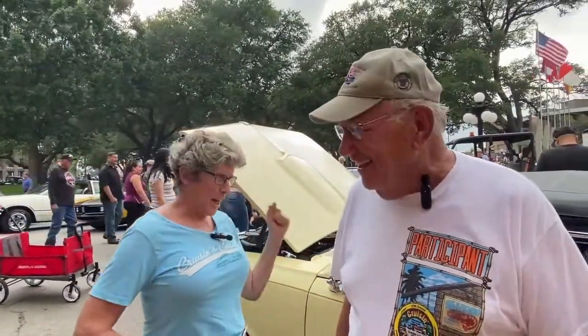So does she drive it? No. I have a 1968 Ford Mustang. Where is it? It's at home. It needed brakes. I don't think I wanted to be driving without a brake. As fast as I drive, I'd have to slow down way ahead of time.